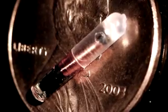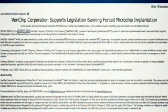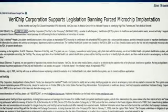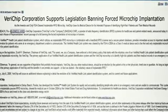On the 6th of July, 2009, a portly Scott Silverman, the CEO of Verichip Corp., the company who owns the patent for the human implantable RFID chip, announced, "Verichip Corporation supports legislation banning forced microchip implantation." And thus another agonizing act was completed in their clown, human implantable RFID rodeo show.